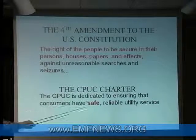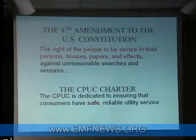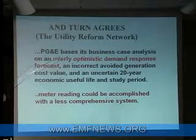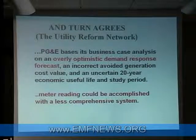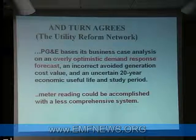The CPUC's charter indicates that they are dedicated to having safe and reliable equipment. I doubt if that is supported by the preceding. TURN, the Utility Reform Network, agrees when they are basically providing a contrary opinion to the release of the smart meter equipment.